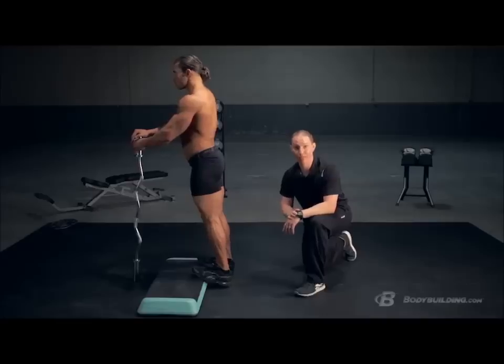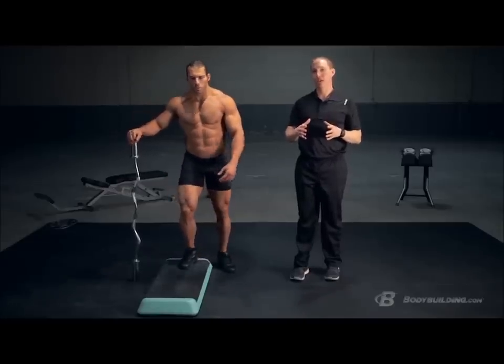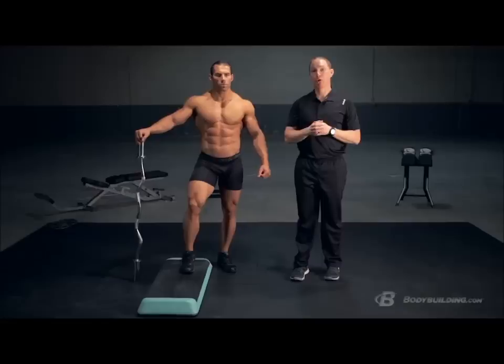Now with that being said, don't forget, this is just a small sample of the exercises. Make sure you check out the entire program to see all the exercises that we've included for your training.